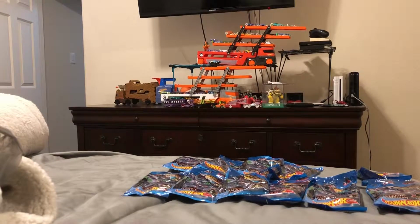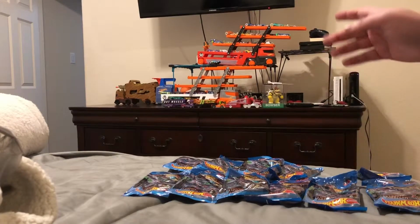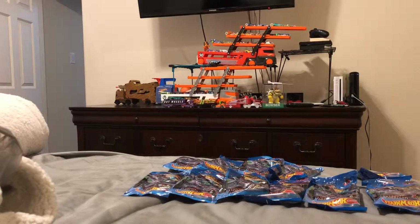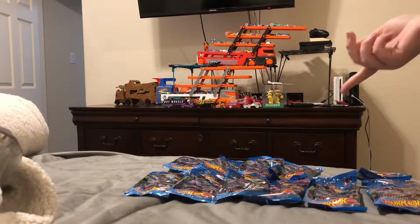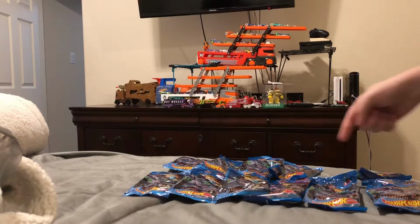And disclaimer number 2: I did not get all the mystery models. I was apparently so trigger happy that I missed out on number 8. Well, that's okay because it's not a rare casting. It's the Superbird. It's not rare, so I can always go to another Walmart and just get another one and fill in the void for it.